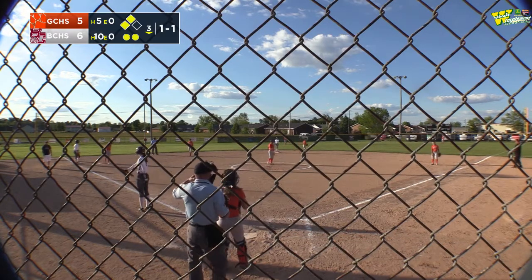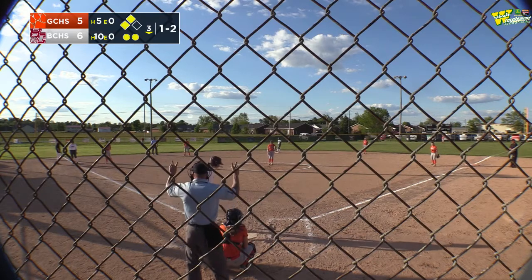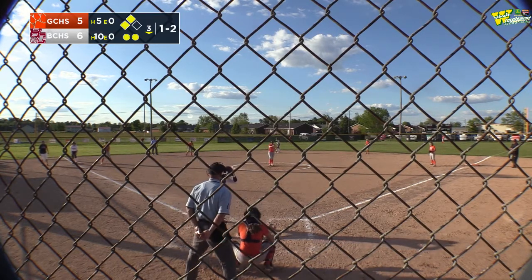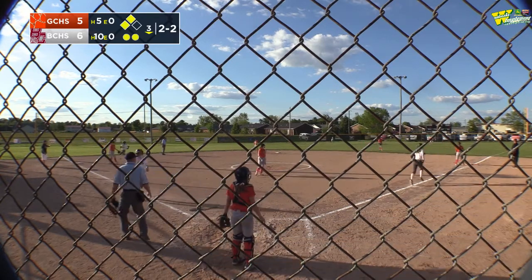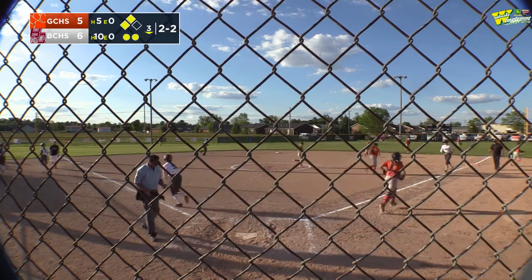Yeah, Chloe Peterson here with the 1-2 count. Chloe has 2 hits tonight, including a triple in her last at bat. 2-2, I should say. Umpire says, my apologies. As that's going to be a shot to right field now, and the right fielder's going to catch that.